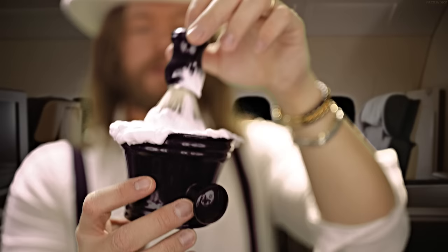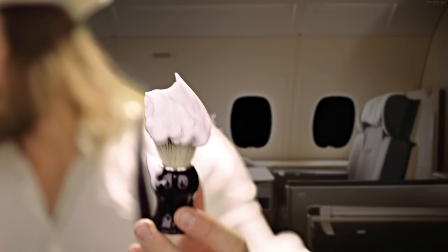That's looking good to me. It's just caressing the bristles there. Then I'm going to now put it all over your face there in preparation for the shave.